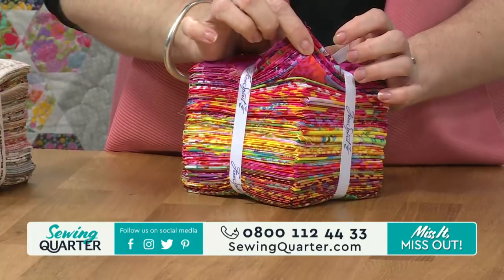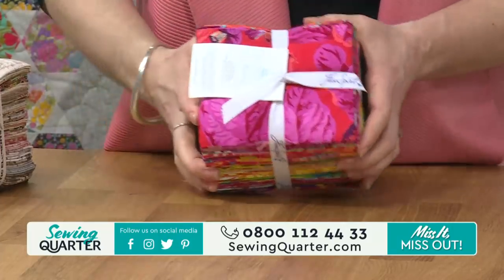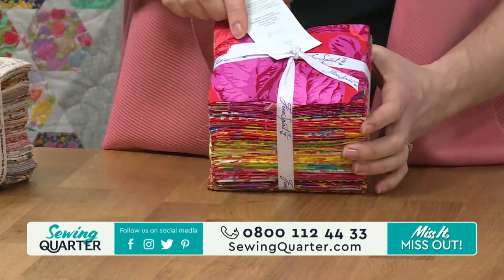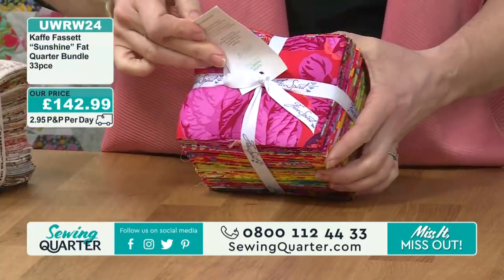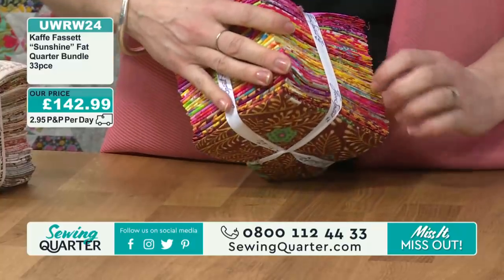Look at all of those beautiful colours. Absolutely stunning. Now, this is from the Sunshine range. It does have all of those. Now, this is 33 pieces in here. 33 Kaffe Fassett fat quarters.